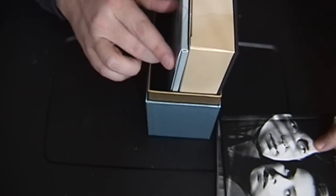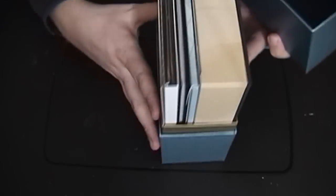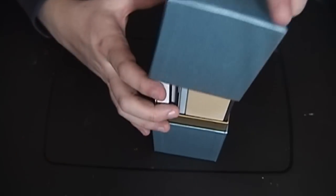Now this is an example of exemplary packaging, because this all fits together quite nicely. Nothing gets squished, nothing gets crushed, nothing gets damaged. It just all goes together. Look at that. Fits perfectly. Box goes on top perfectly. No problem. Then the slipcover just goes over it like that. Nice and loose, but snug enough that it's not sliding all over the place.